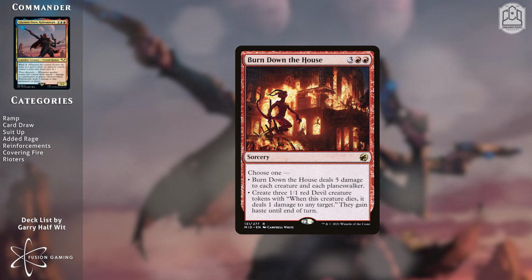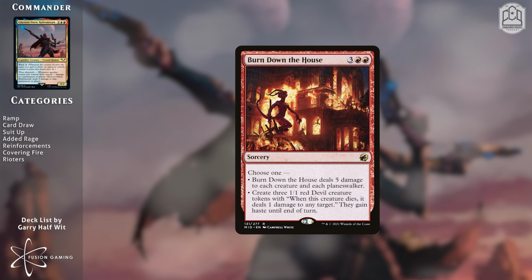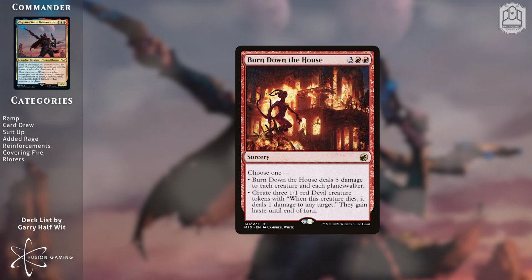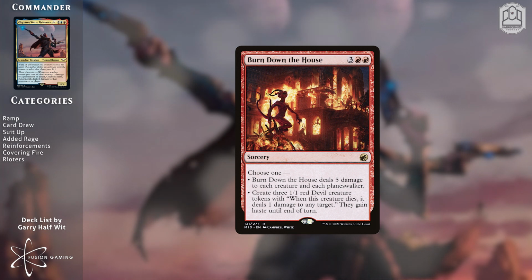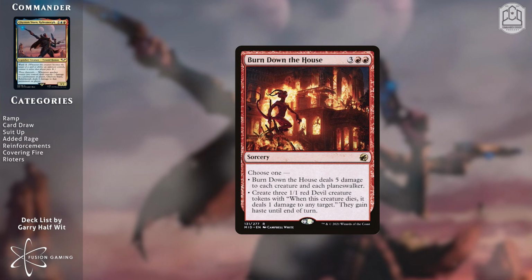Also, I love that the card is called Burn Down the House. And I like the art. You know what happens every time I play that card? Because I play that card. Every time it gets a laugh. Yeah, because it's funny. Burn down the house. It's like, I'm going to burn down the house. Oh, all the devils are just dancing and partying. And they're like, oh, we spilled too much tequila by the candle.